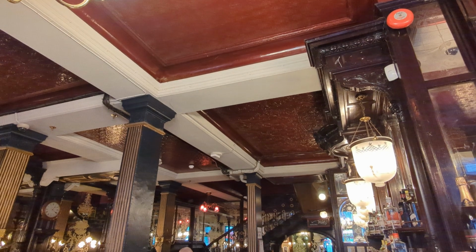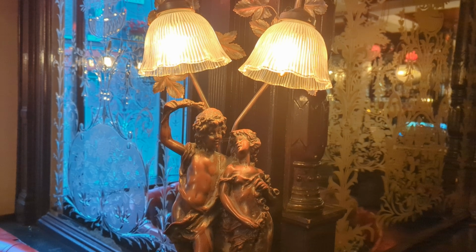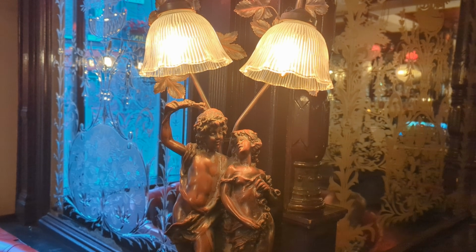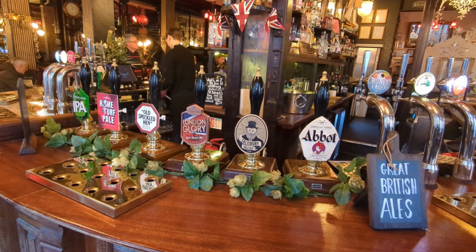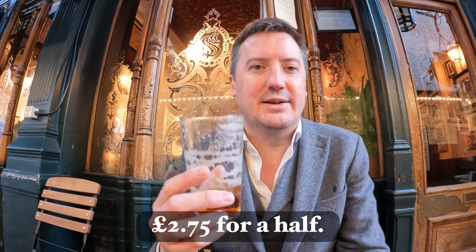There are cast iron columns holding up once again a lincrusta ceiling, and close to that one original mirror is a rather attractive lampstand in an Art Nouveau style containing 2 female figures. It's a Green King pub today. They seem to have a bit of a stranglehold on the historic pubs in this part of town, as in most of London. I went for Old Speckled Hen just for a bit of a change from the past couple of pubs. It's all right, it's fine.